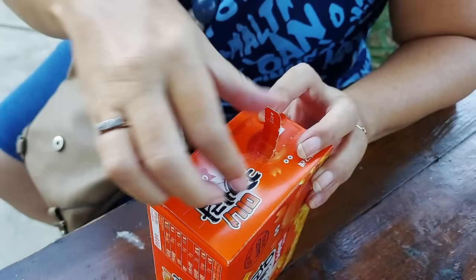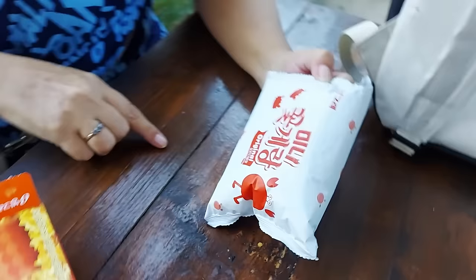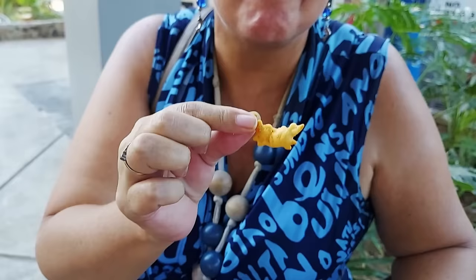Oh, wait. More packaging. Ooh, now really, we can read it. Really original. Yeah. Looks like a little crab. What's that? Oh my word. What are those? Those puffy little crabs. Oh wow, that looks like a crab. Does it taste like a crab?